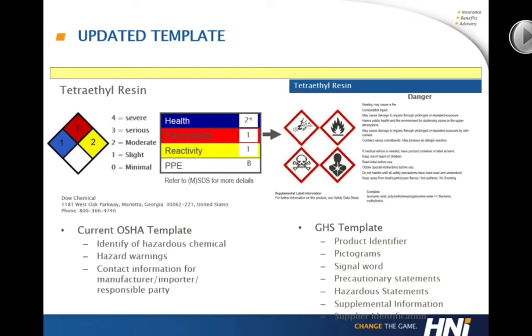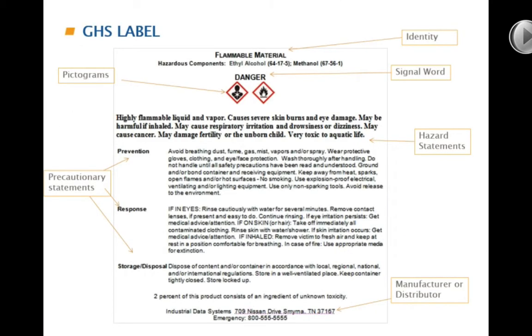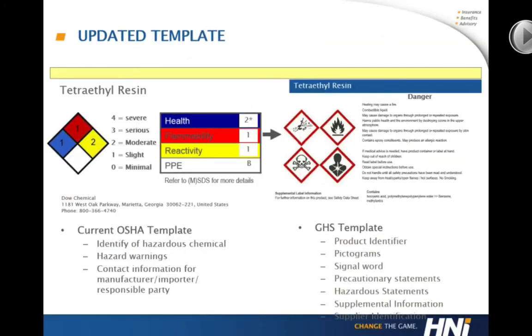So again, we have the same information on this. This is just another example of a type of format that you can use for the label. We have the identifier, the pictograms, the signal word. You can see it on there, danger, so you know that that's potential for death. There's a hazard statement associated with this chemical too, so that's giving you examples of what happens and what to do if something were to happen where you're ingesting, inhaling, or any of the other routes of entry. It gives you just a quick idea of what's going on with the pictures, but then the background information is there too, so that way you know exactly what you're dealing with.